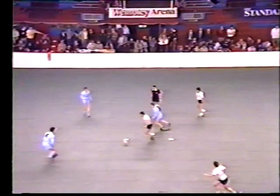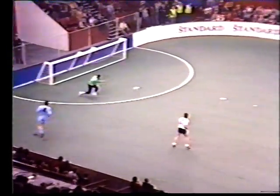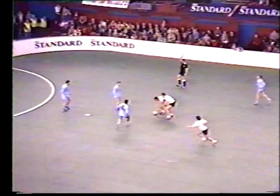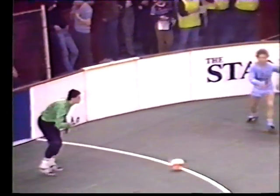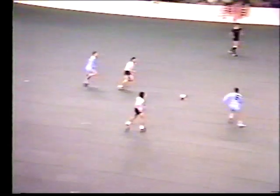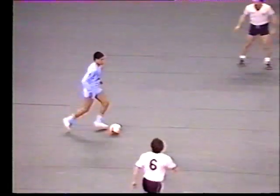So what a confrontation this promises to be. Tottenham against Fulham. Tottenham in change colours now. All blue strip. And they're defending the goal to our left. And a mistake straight away then by Mike Hazard. Ball going above shoulder height. But the free kick coming to nothing. And here's Hazard. He's certainly been one of the outstanding players of the tournament so far. Here's Chris Hughton.